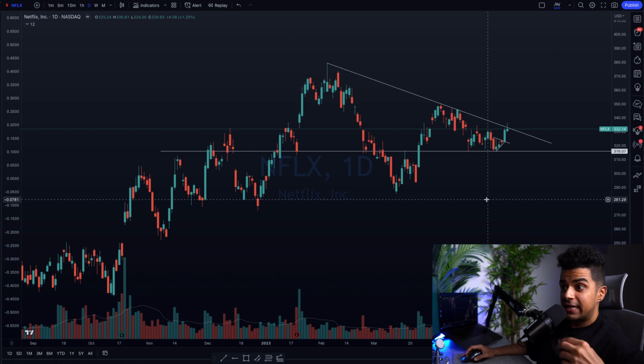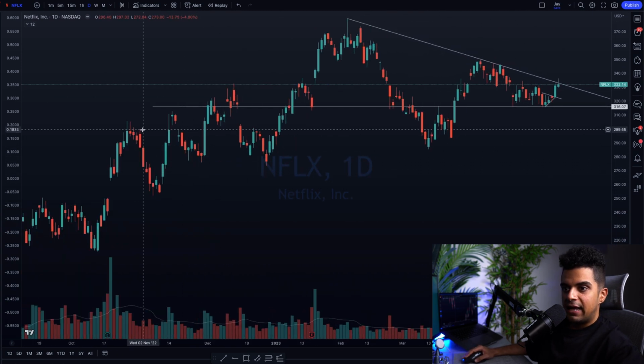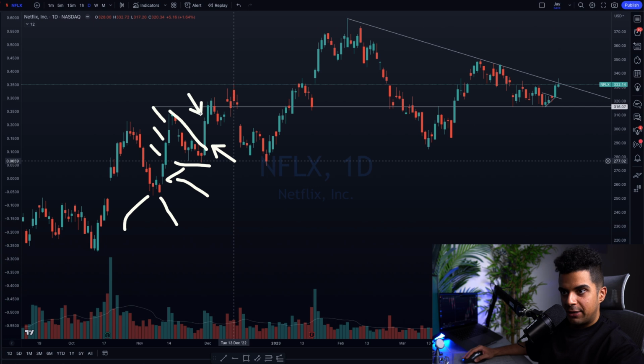The day it starts moving, it can move 8, 9, 10 points without giving any pullback, without giving any good consolidation. For example, I can go back and show you guys right here. This day we had a consolidation right here, and then all of a sudden we had 3 big green days in a row. Same thing, consolidation right here, consolidation, big green day.